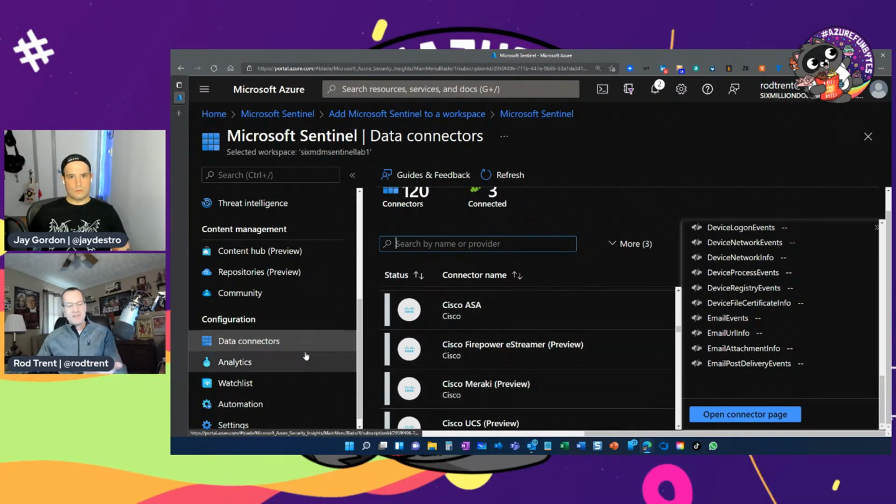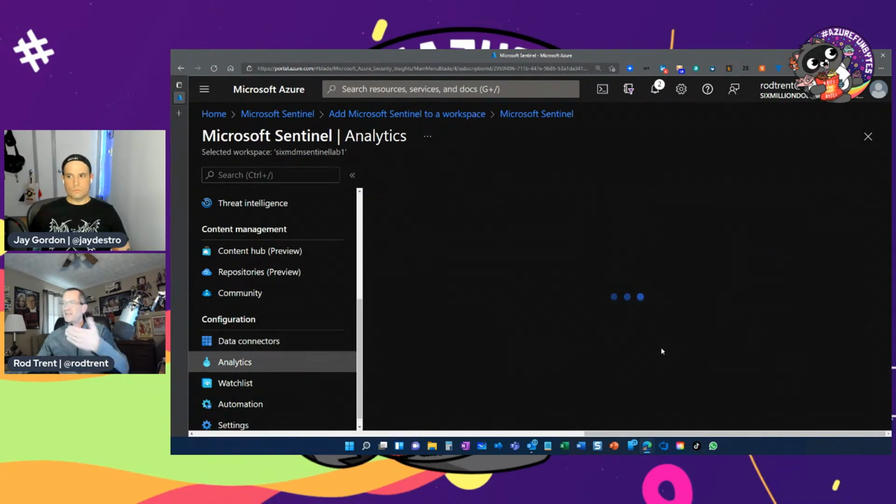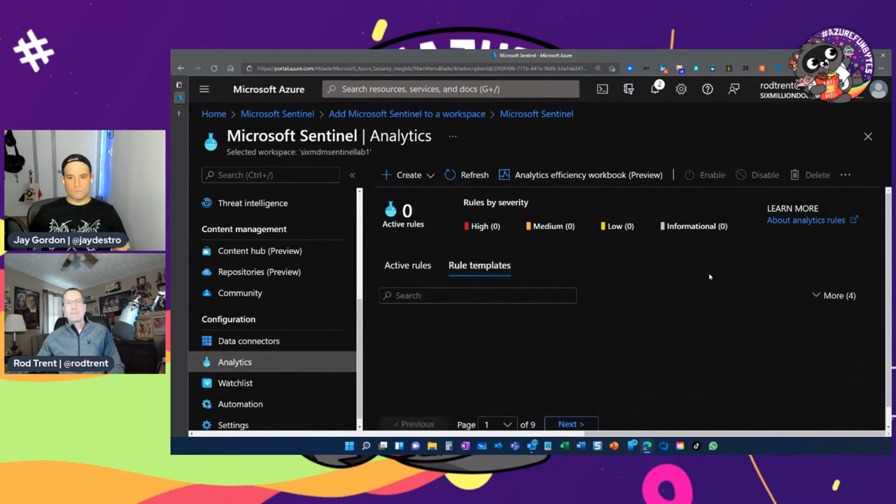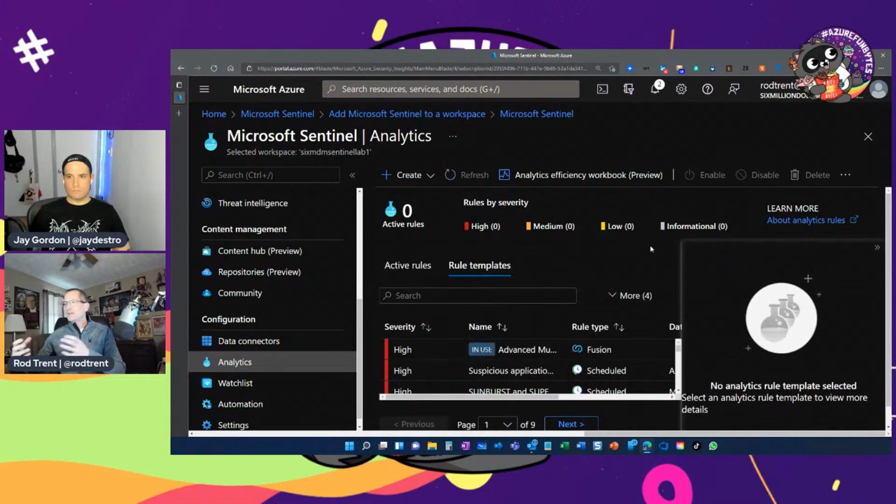Yeah. The next thing that you do, and another area of efficiency that I want to highlight, is the next step in standing up Microsoft Sentinel. I don't have any enabled here. We can go to our rule templates. I keep talking about rules, right? These rules go out and look at the data in specific ways to tell you certain things.